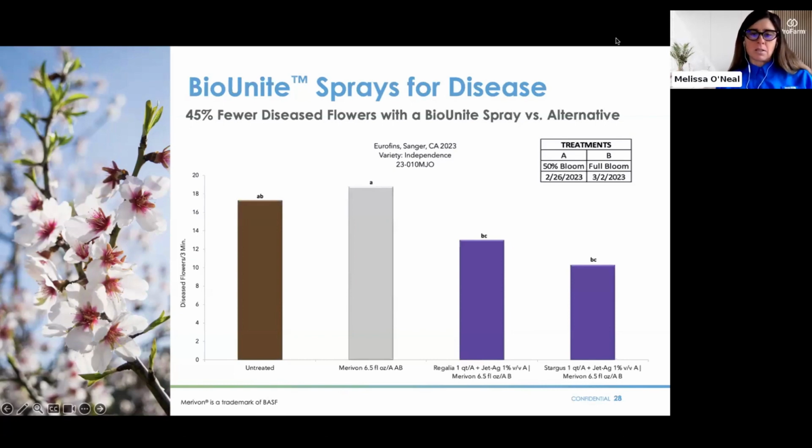And looking at our statistical significance across the board here, we can see that the Regalia 1 quart, kind of the middle blue bar, shared significance with the untreated as well as with the Stargus, but the Stargus JetAg rotation with Maravon had an overall lower disease pressure compared to these other trial treatments. So those are some good BioUnite programs from this past season that can help you manage brown rot blossom blight in rotations.